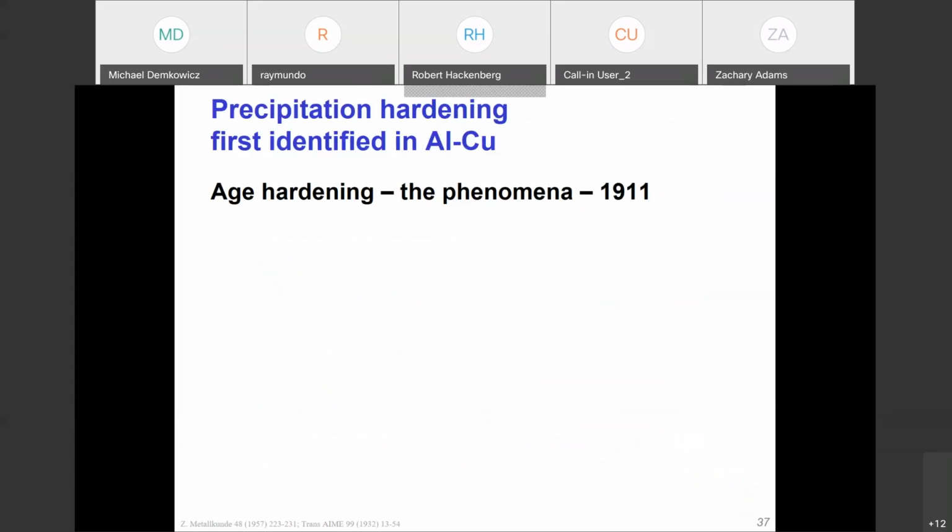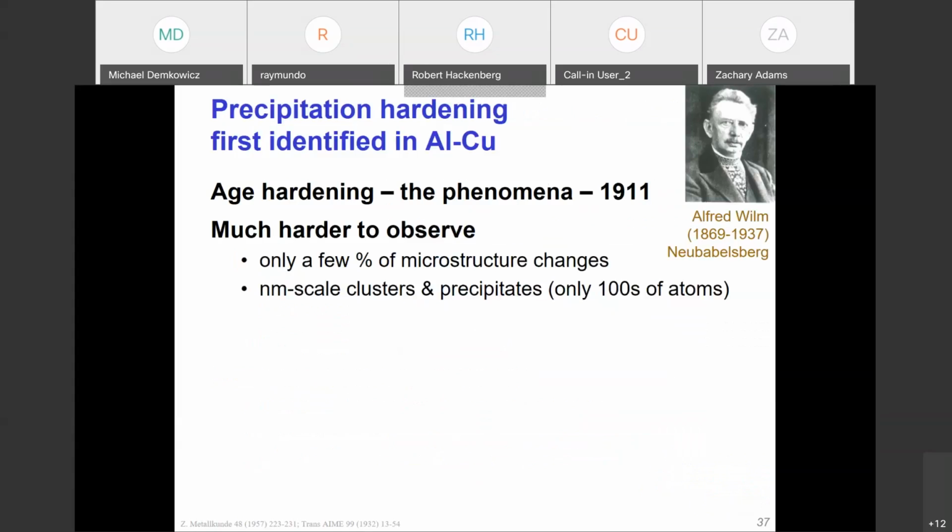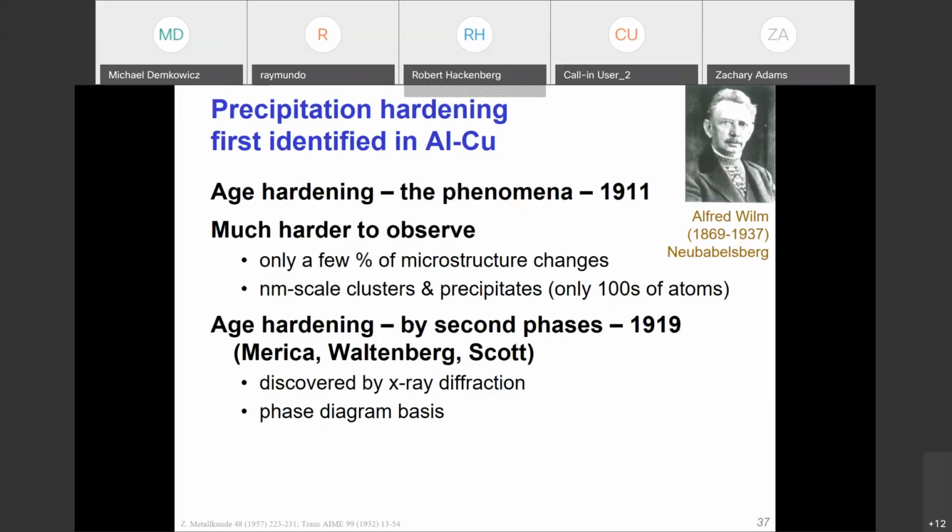So this is the age of aerospace. There's work going on in Berlin, working on the Zeppelins and early model aircraft, where Wilm discovered the phenomenon of age hardening in aluminum copper. However, compared to steel, it's much harder to observe. You only have a few percent of the microstructure which changes, those few percent precipitates. Furthermore, you really can't see this by light optical. Nanometer scale clusters and precipitates give you the optimum strengthening. By the time you can see the precipitates, it's generally overaged and over the hill and not very useful.